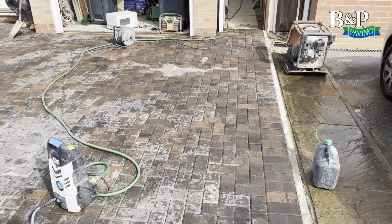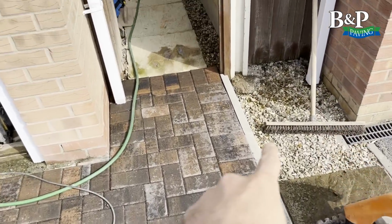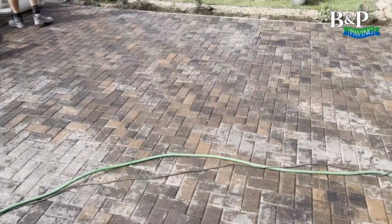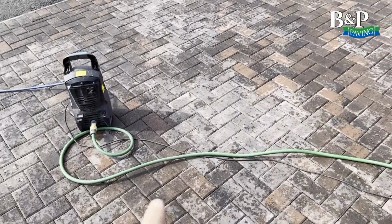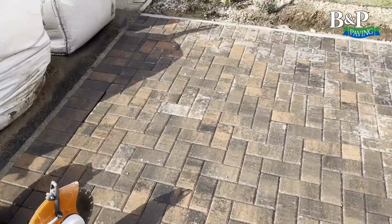Right, so that is all the borders cut and dropped in. The customer asked for it to be in the same colour, which is quite rare, but it does make the driveway look bigger. If it looks a bit discoloured, we've just given it a jet wash off, and we're just about to give it another going over as well.